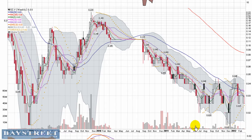Again, here at the end of 2011, much like it did all the way back in 2008 when the markets were falling apart. Nice rises happened over the last 4 months, coming off of that bottom, about a 300% move. And right now the stock slipped back down to another solid support level. So it's going to stay on radar to try and potentially push back upward again, and perhaps identify this as a true bottom for EZ.